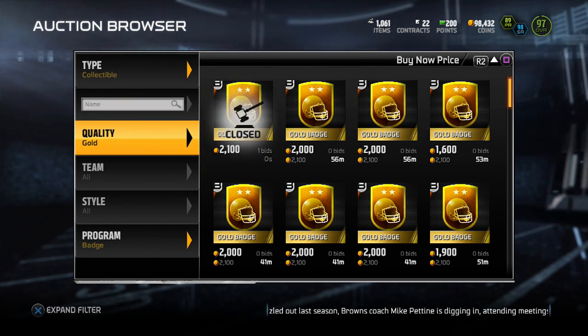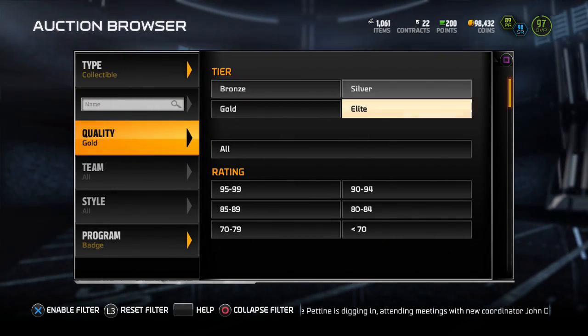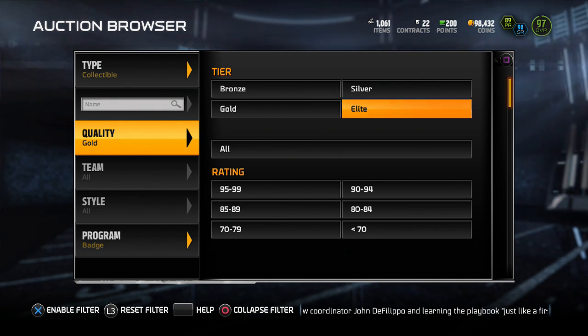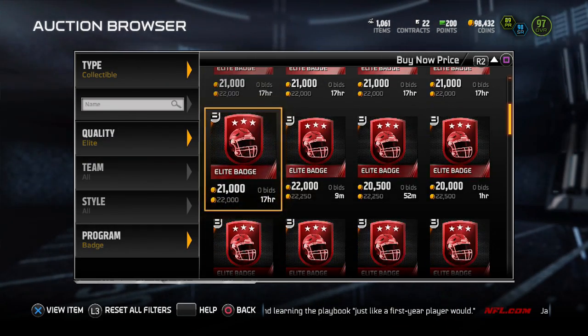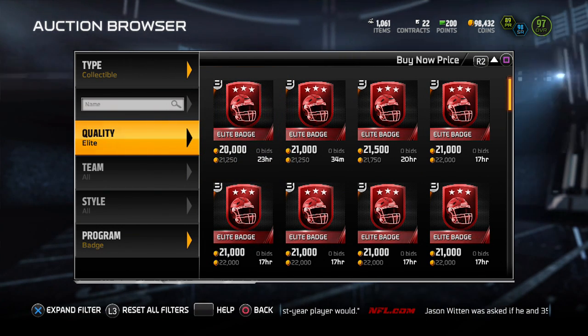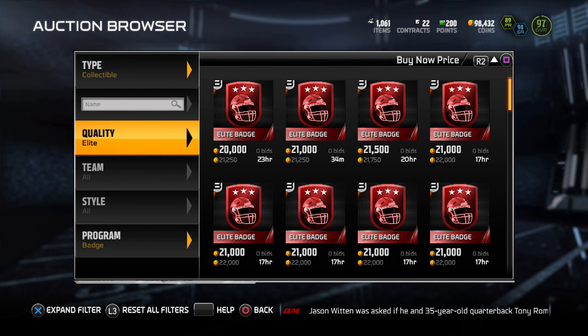And usually when I sell badges, gold badges are really cheap. I usually want about 2 to 4K profit. Now with these badges so cheap, I don't know if you're gonna get that. Even elite badges have went down drastically. So you can get all the cards you want, but that's number 5. Sell about 5 gold or silver badges. That'll give you an additional 10K.